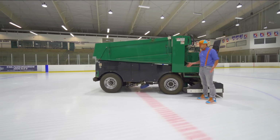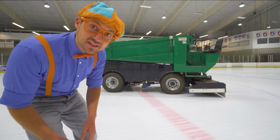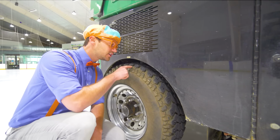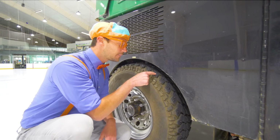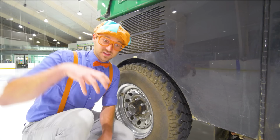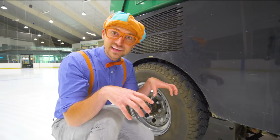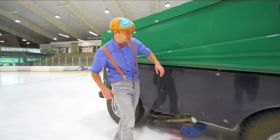Hey, speaking of wheels and tires, come check them out. Oh. Looks like the tires have these little metal spikes in them. Do you see them? Boop, boop, boop, boop. These spikes are used to dig into the ice and grip the ice so then the Zamboni doesn't slip and slide when it drives on the ice. Whoa! All right, let's see what else this Zamboni has.